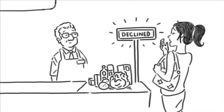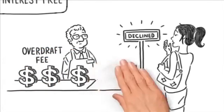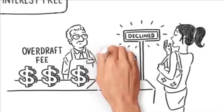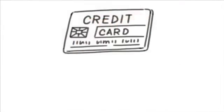And while not being able to complete a purchase can be frustrating, it does protect you from spending money you don't currently have. Do keep in mind that some banks allow customers to overdraw their checking accounts for a fee. If you think this might be a useful feature for you, check with your bank to find out their specific policies.